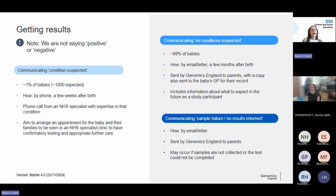So we're just going to now have a look at the results. Results fall into one of three categories. Most babies are going to get a condition not suspected result. And we think about 99% of babies will get one of these results.